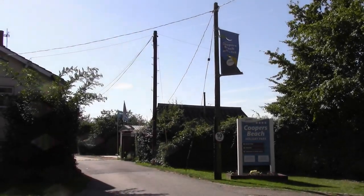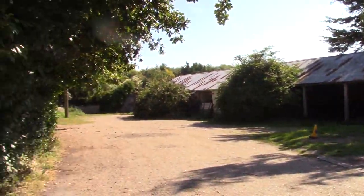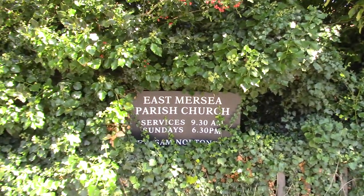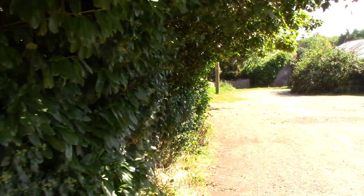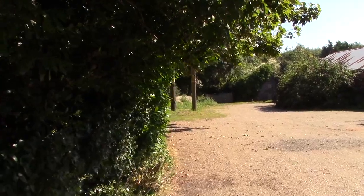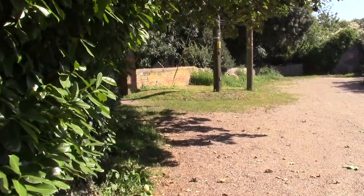Here we are on holiday at Parkdean Resorts, Cooper's Beach. I knew this was here, see it on the map. East Mersea Parish Church. So let's go and have a little look round. Just done the drone stuff. Left my stuff inside on the grass. Let's go and have a look round it and get inside.